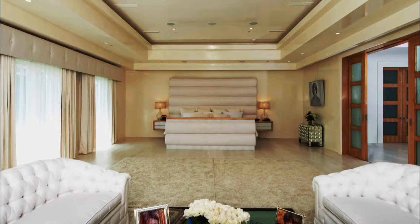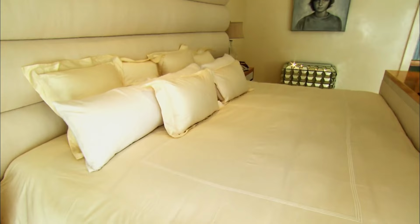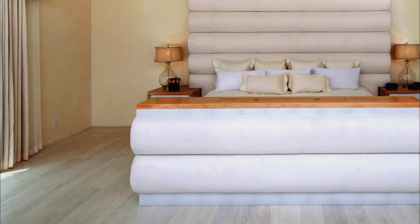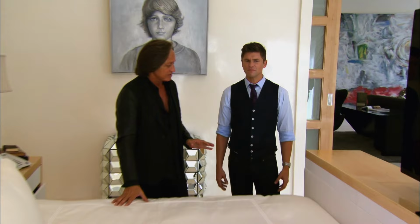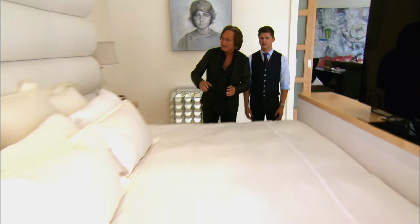Inside the master suite, automated windows adjust the light, while the bed redefines the term king size. How much bigger would this be than a California king? I would say almost double. So all of this would come with the house? This would come with the house. All these things are custom made. This is about 1,300 thread Egyptian cotton. I'm crawling into bed right now, actually, Mohammed.